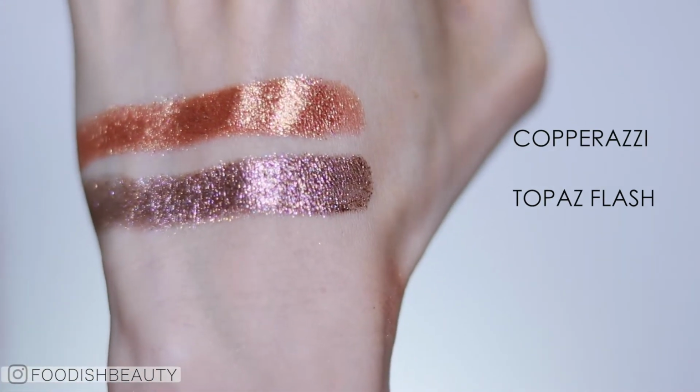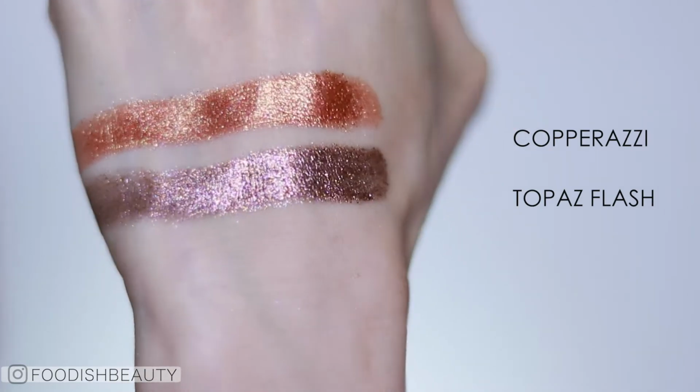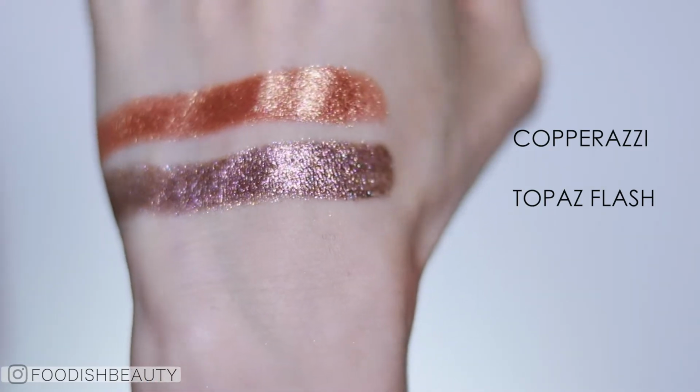These eyeshadows are supremely creamy. When swatched, they can be a little bit crumbly, but when you apply carefully with your fingers, they can actually last all day long, and the impact is really amazing.